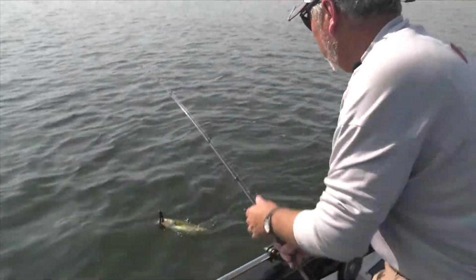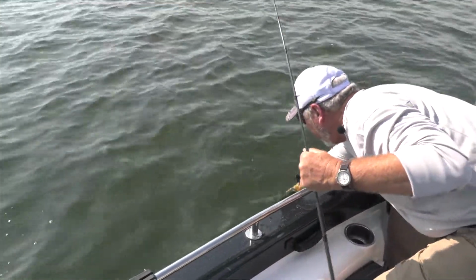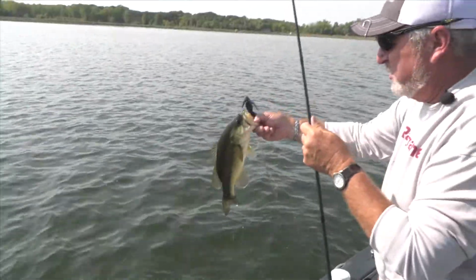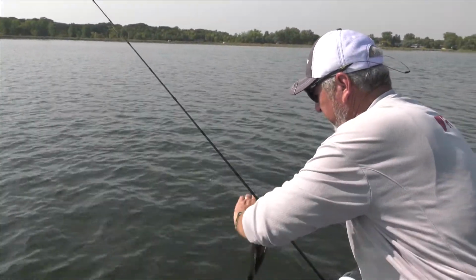Good job, Jeff. You know, catching fish is a bonus. But just being out trying to figure him out, to me, is still a great day on the water. Yeah, it's a little healthier than the last one, a little bit. Not a whole lot, but a little bit. Yeah, it looks about the same. I was being a little optimistic.